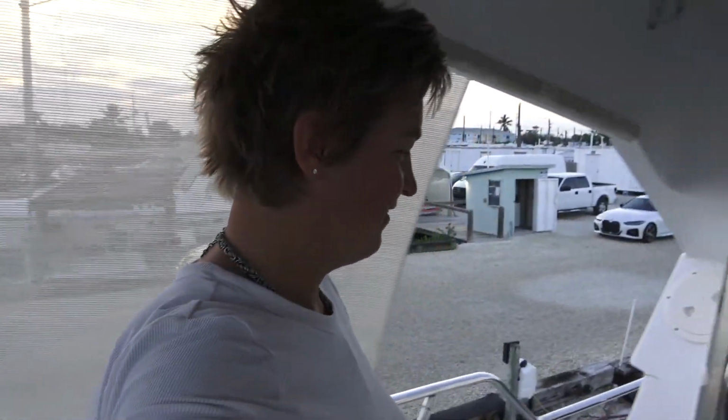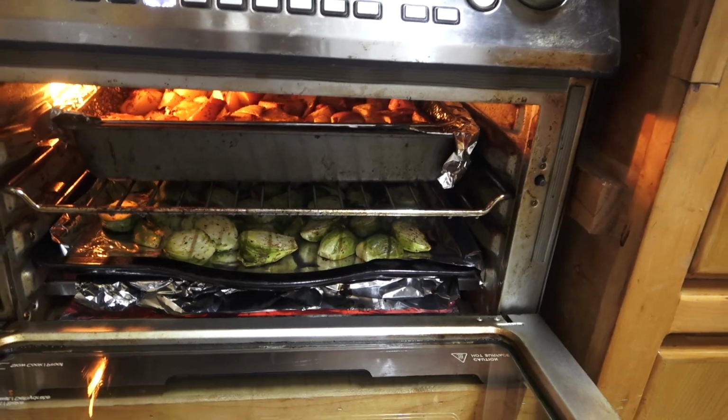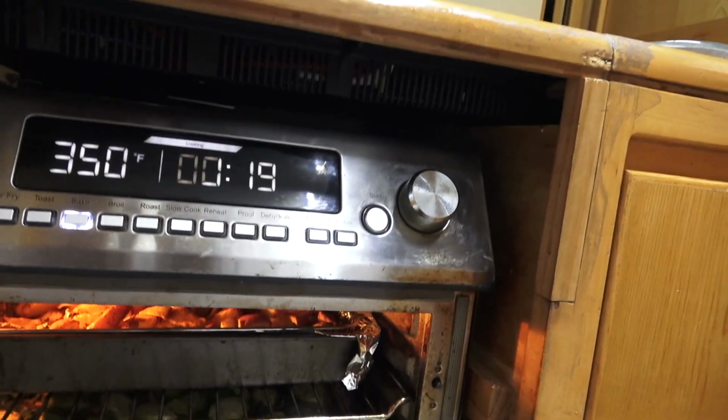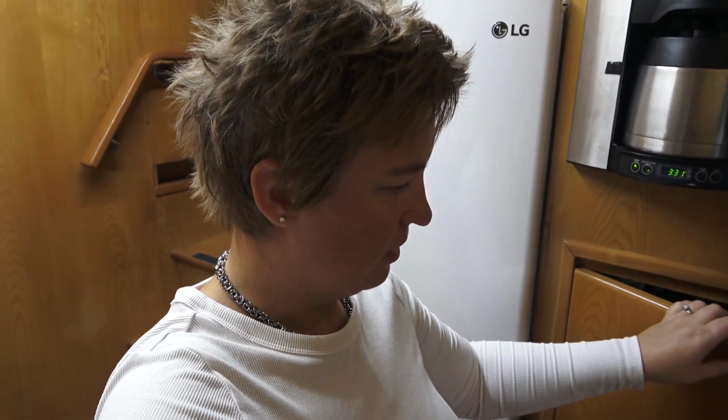Let's go check on them potatoes and green stuff. Brussels sprouts. Get the mushrooms going. It sure smells good in here. I could see the steam rolling out of the toaster oven. Look at those. I see the potatoes in there. They don't look done yet. Still got 19 minutes left. Maybe I'll poke them with a fork, see how done they are. Okay, hold on. Got my fork.